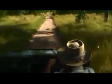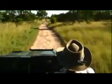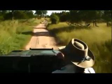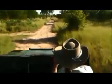Little steenbok up ahead. We don't see steenbok too often anymore because the grasses are so long, and off it goes before we even get to see it. We'll start seeing them more when it starts drying up.